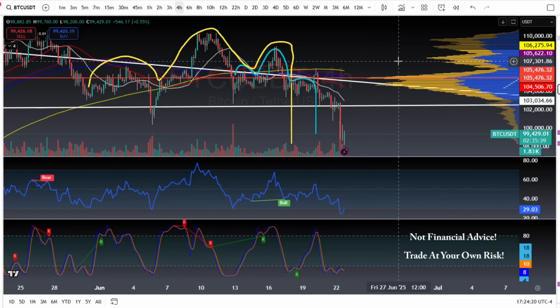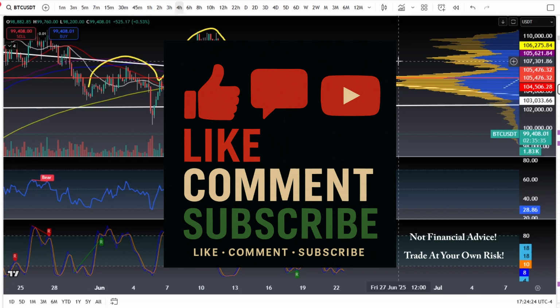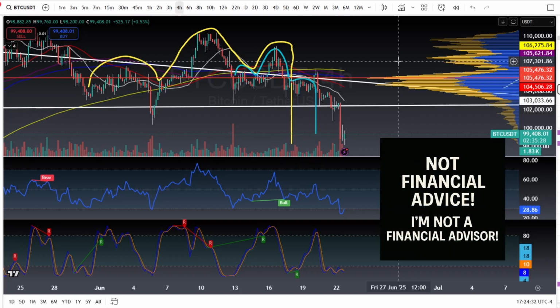I'm Flex, and today we're diving into a full top-down analysis on Bitcoin. We're going to start from the higher time frames, work our way down to the lower time frames, and check to see if we find any good setups. Now remember, this is not financial advice, and I'm not a financial advisor.